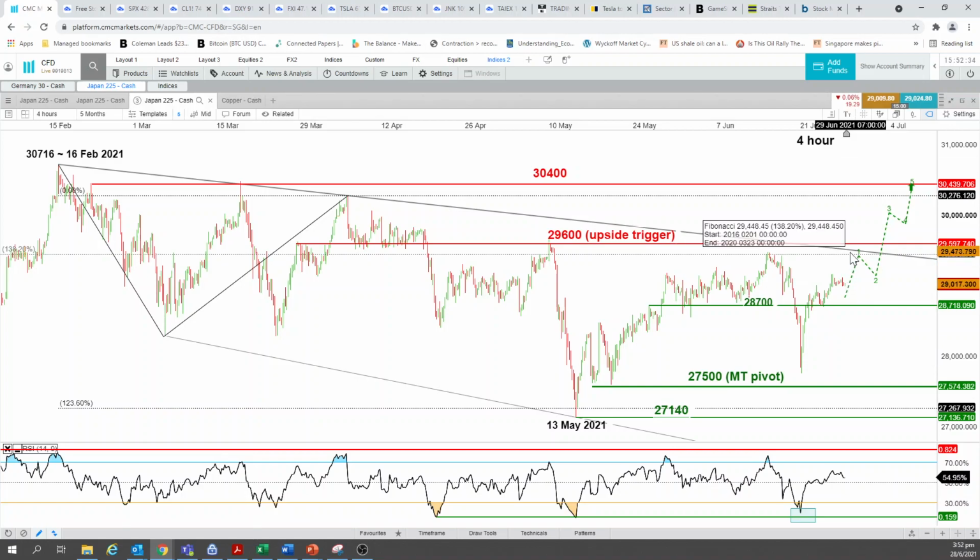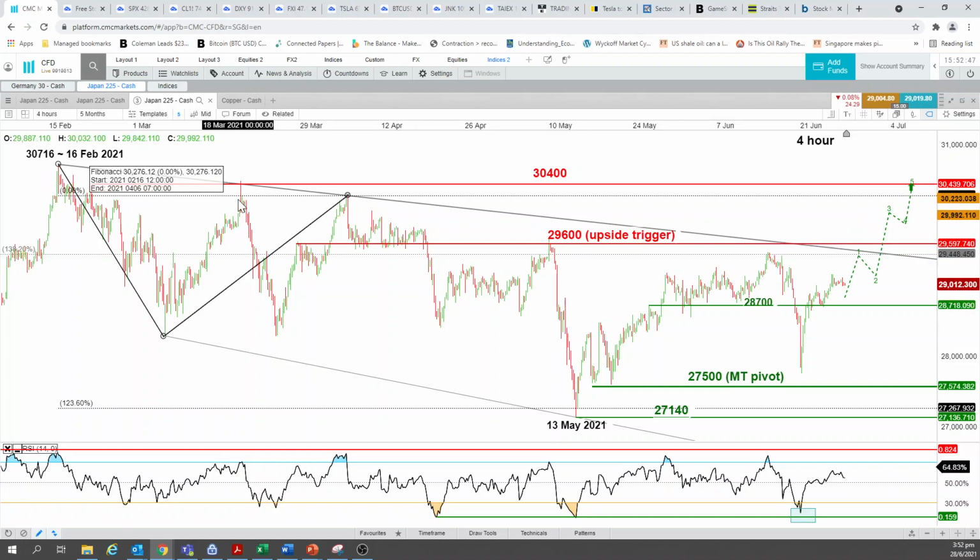So we need to see a daily close above 29,600 to actually be more confident in terms of the odds skewing towards the bullish side, to target the next resistance at 13,400, which is the former swing high area of 18th of March and 25th of February. Okay, so this is my plan or my strategy for the Nikkei 225 or the Japan 225 for this week.